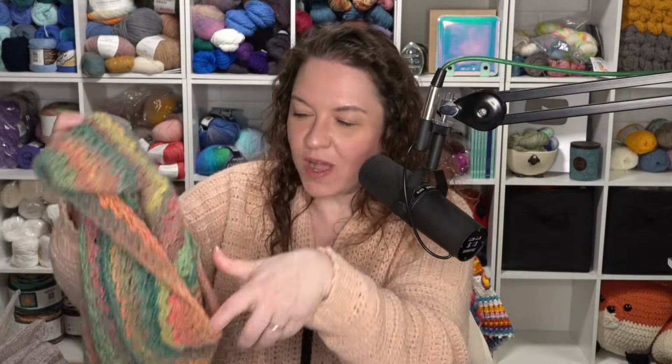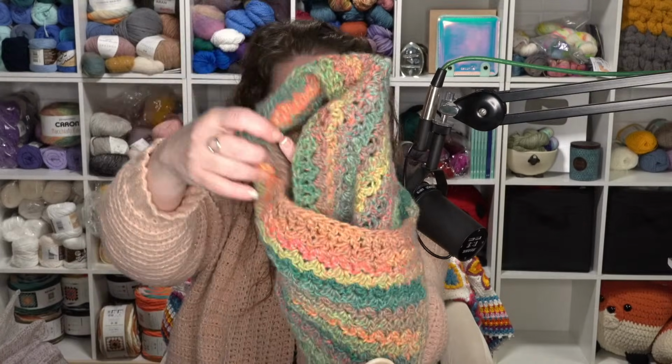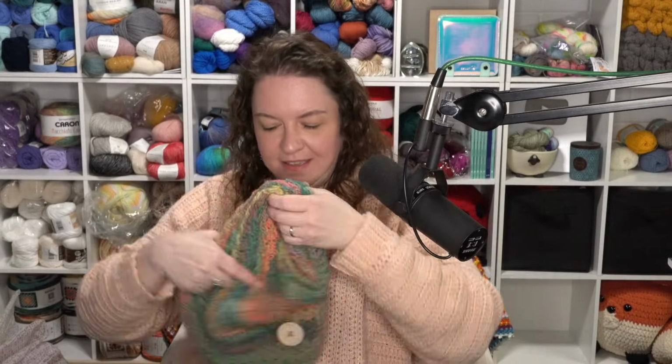Okay, so what else do we have going on the blog? The perfect point cowl tutorial is up. That is this piece right here, in case you've forgotten. This is a one skein cowl for the fall and winter months. It's got a kind of unusual construction. Looks kind of small and strange before you put it on, but it slides right over the head like so. And then it has that point all ready for you.